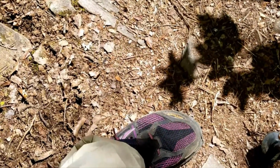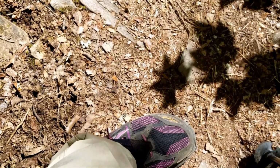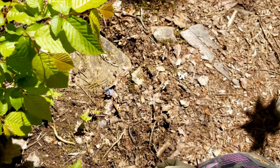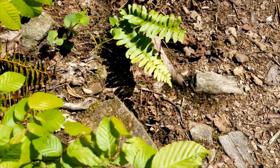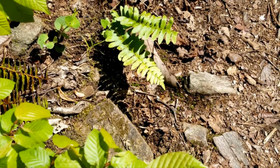Sweet little purple butterflies. So cute, it doesn't look purple until it flies. And then it's adorable. Come on, go again. Go again, baby. I want to see your pretty purple wings.